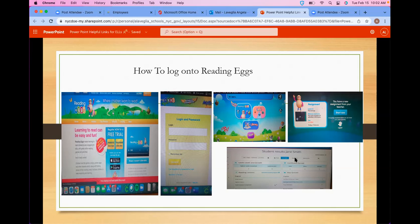I am able to log into my teacher account. I can see a child's work. I can see how many lessons they've completed and how well they've performed. I could then adjust their lessons accordingly.